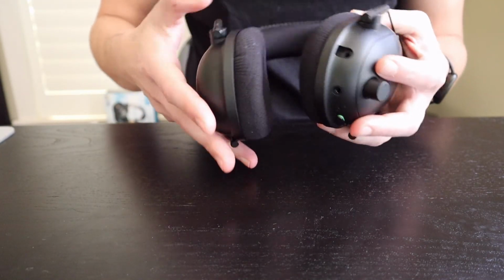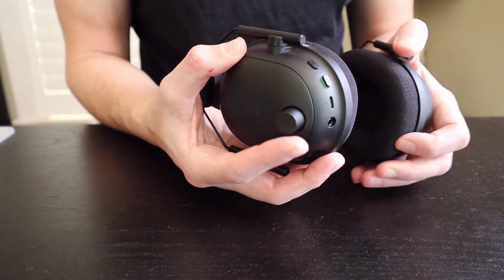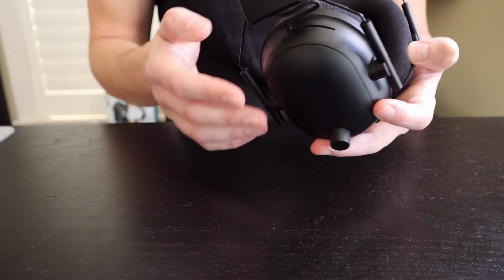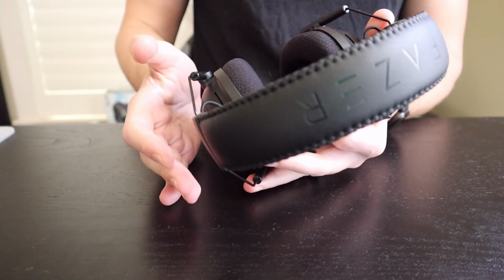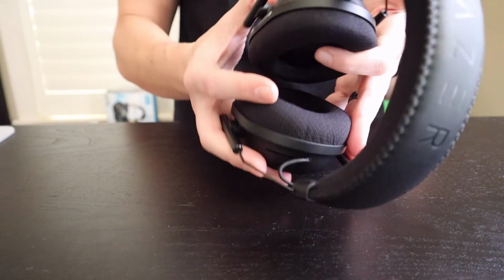And it's just a nice, lightweight, comfortable headset. Very minimal. You have your volume dial. You can mute with the press of a button, and then there's your power button, which the other one doesn't have because that one's not wireless. And you put these on, and you get some passive noise canceling because of the ear cups. There is also active noise canceling if you want to turn that on.